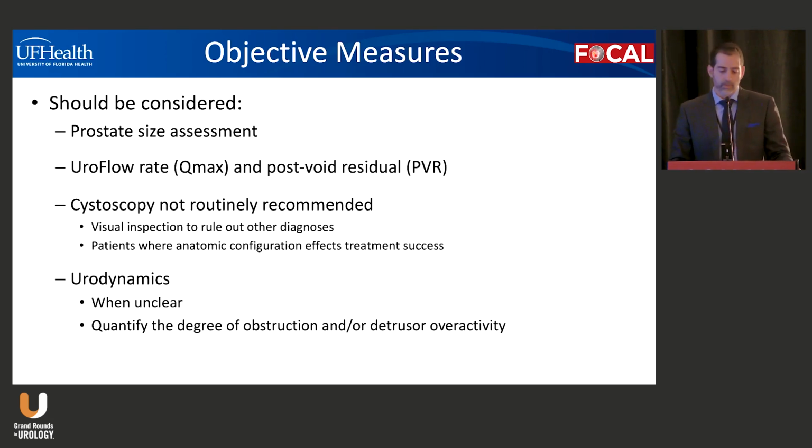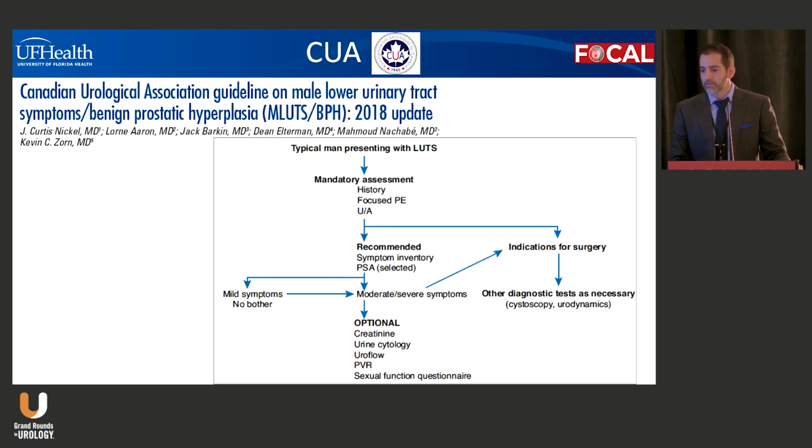And then urodynamics when it's not clear what the diagnosis is, or if you want to get a good quantification of the exact degree of overactivity or obstruction in that patient. So thanks to Dr. Zorn, we have the Canadian guidelines here.